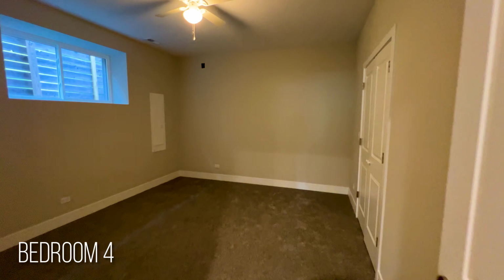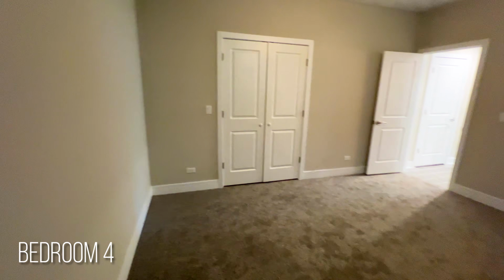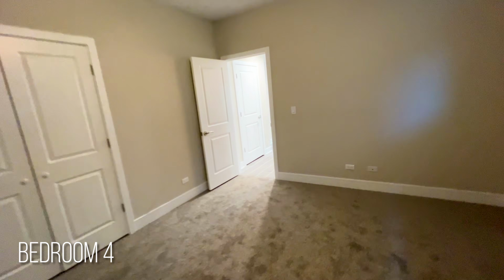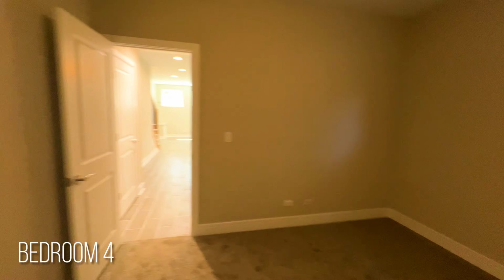Okay. There you go. So perspective-wise, this is gigantic. The ceilings are extremely high. That is something that I do want to point out about this property. Ceilings are extremely high, and this bedroom rivals the size of the master bedroom on the second floor. Very large. You got a walk-in closet right here. Big closet. This is the biggest closet in the whole house. But beautiful house. They did a really good job with it.